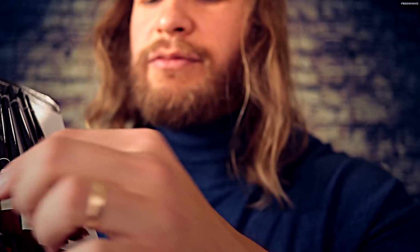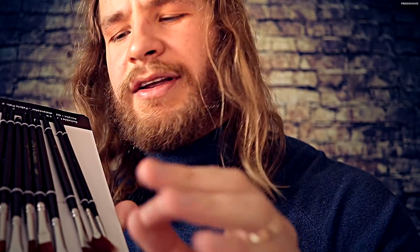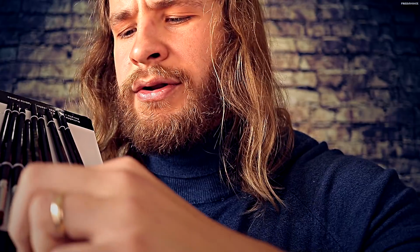And each one of these brushes, it's funny, one of them is going to give you that little bit of detail that's going to make you look absolutely perfect, the best. This is why you're going to be the best model in my collection.